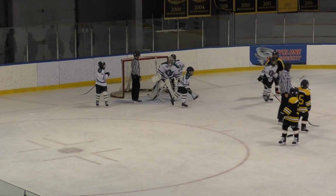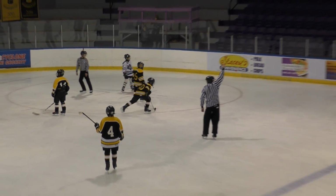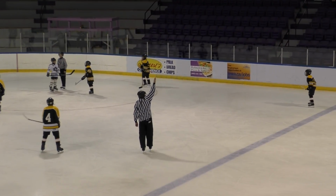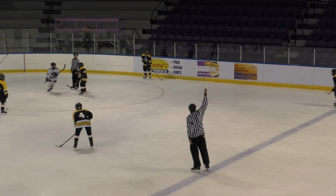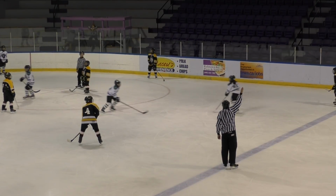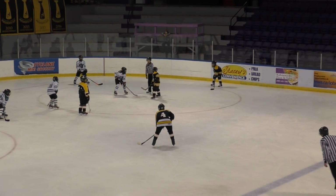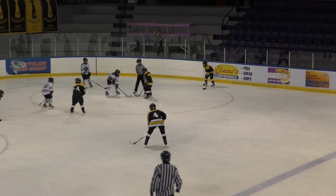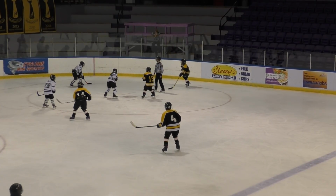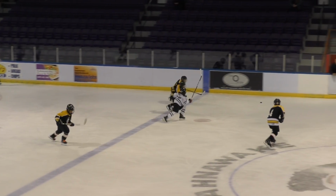Pryor Stacy coming up massive in goal for the Ducks. He's had a very strong game in goal for Chateauguay today. The Mohawks could have gotten multiple goals here, but Pryor Stacy has stepped up and had a really big game in net for the Ducks. Cleared back to the point, kept alive momentarily, and now it gets out.